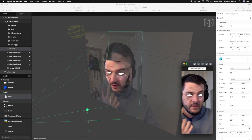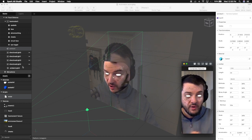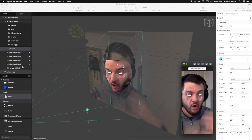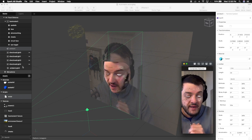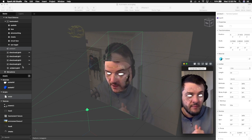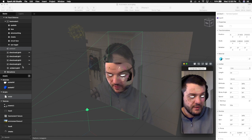If you look over here on the side, and you can see this yellow area up here, there's actually multiple lights spinning. Altogether, there are 4 directional lights, and they are all rotating at different speeds and times, and they're all different colors. So you can see that there's some lights moving on there as well.